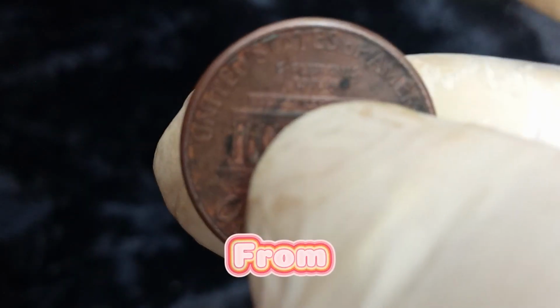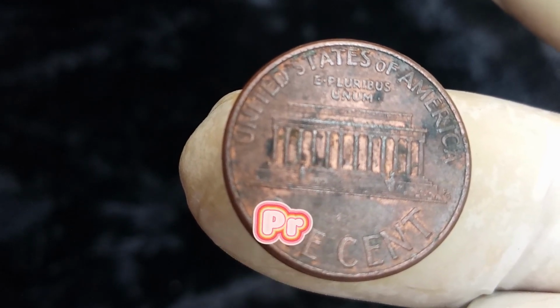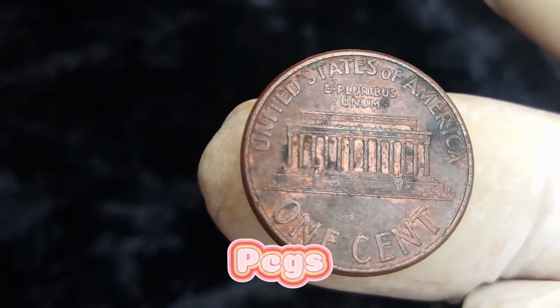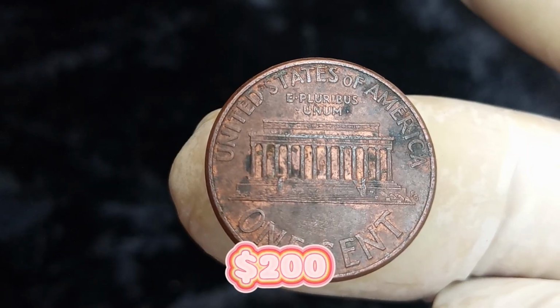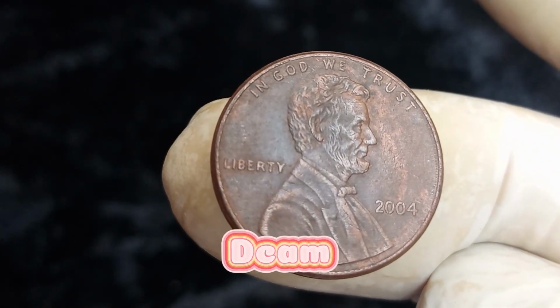High-grade proof coins from San Francisco: a 2004 proof Lincoln penny graded PR70 DCAM by PCGS can fetch up to $200 to $600 or more, especially if it's a deep cameo DCAM.